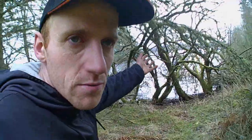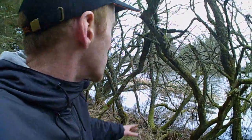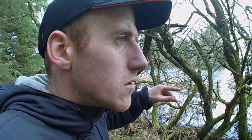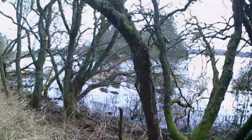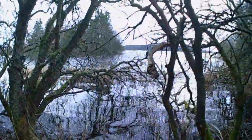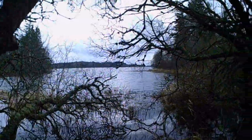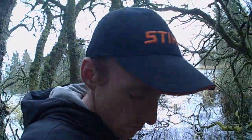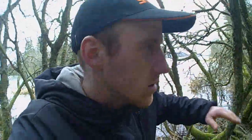There is a bit of a breeze coming down this side of the loch. And there's a wee island over there. I think when the water's really low you can sometimes walk across there. Up there is the Lintrathen Dam that we were at last week, so it's good to see a different perspective of the same loch.